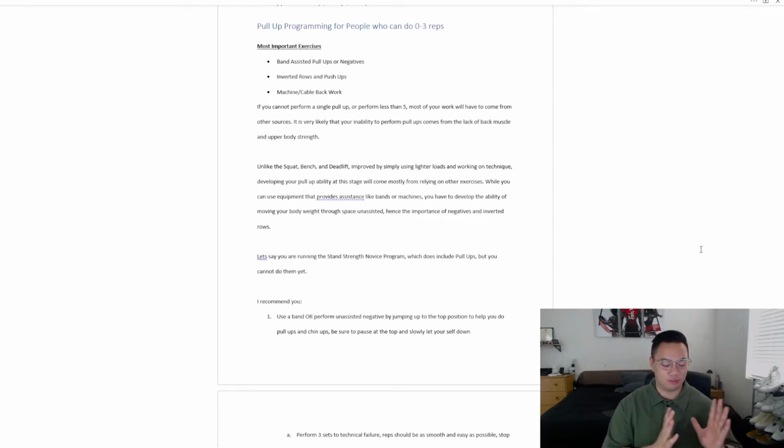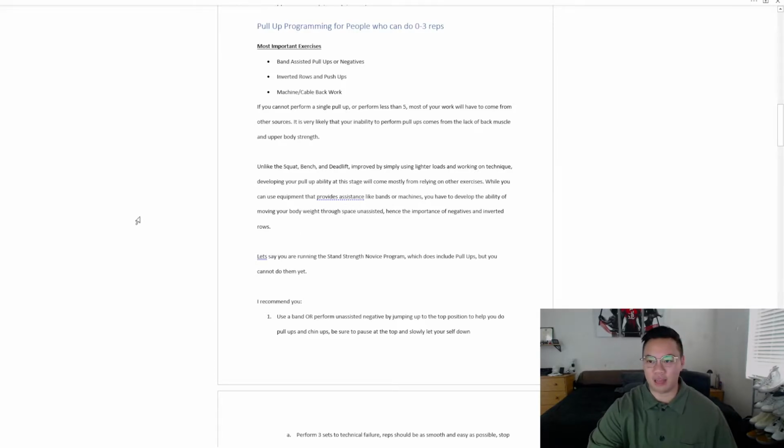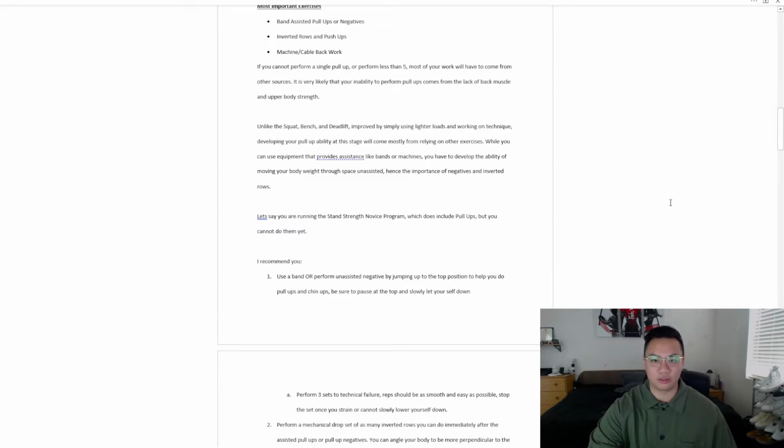But back work is always going to be necessary. You're never going to find someone who has a weakness because their back is too strong. You're just not going to find that. Having a big strong back, not only does it look nice, it just helps with everything, in my opinion. Okay, so if you are in this camp of people who can only do 0 to about 3 reps, yeah, you need to do those exercises.